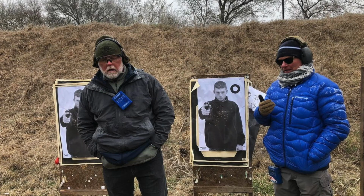From there, we went to some NSR drills, working on transitioning up to the head. Then we went into some single-handed shooting. Like I said, Rowdy did a real good job of helping me tucking those elbows in. Made a significant difference with my single-handed shooting.